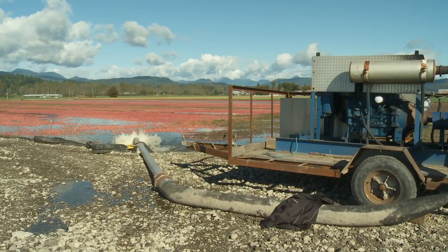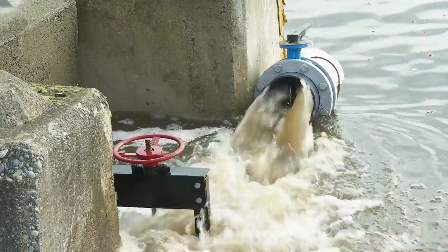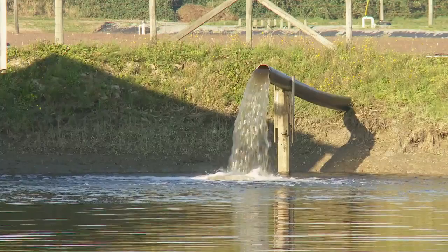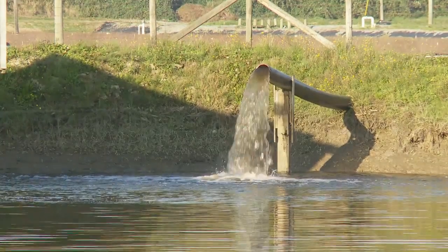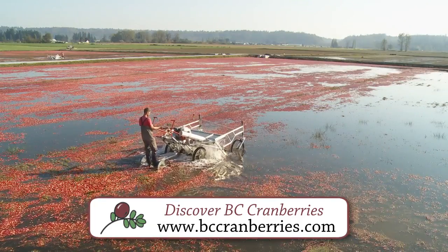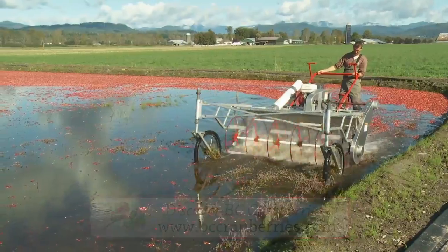Typically when you flood a field for harvest, you would flood it to 6 to 8 inches deep. And then once all the berries are beat off the vine, you would raise the water to a height where it's clear of all vegetation, and then you bring in the booms and gather up the berries. And the fact that cranberries float makes large-scale cranberry farming possible.